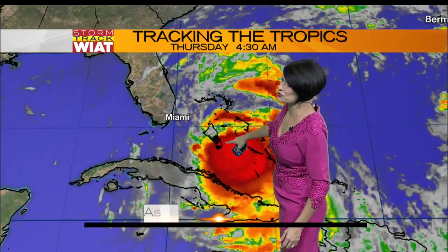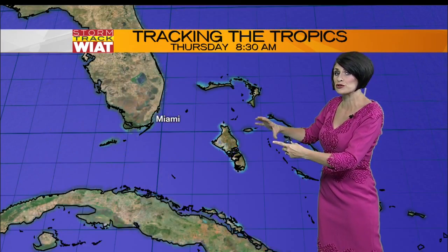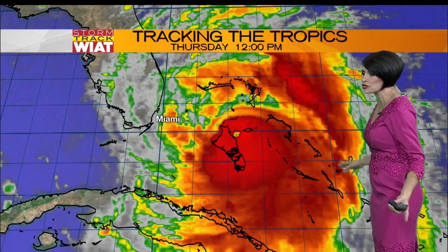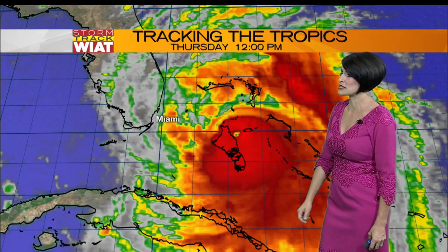A lot of that energy you can find right around that eye. It's a very small eye. If there's any silver lining in all of this, it looks like the hurricane force winds are very close to the eye of that storm. We're not seeing those incredibly strong winds of 140 miles per hour stretching out across the entire width of this storm. However, hurricane force winds, which could include wind speeds even down to, say, 85 miles per hour, can be felt at least 60 to 70 miles from the center of this storm.